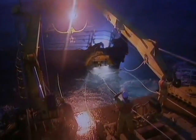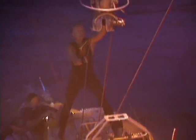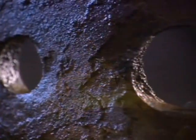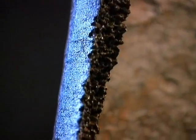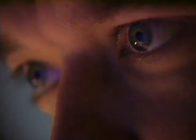Titanic took many secrets to her final resting place. Now, an unprecedented scientific expedition pieces together Titanic's final hours. Clue by clue, evidence is being gathered. Piece by piece, a story is beginning to unfold. New discoveries are shattering age-old myths. Science is taking us back in time to witness the sinking of the unsinkable Titanic.